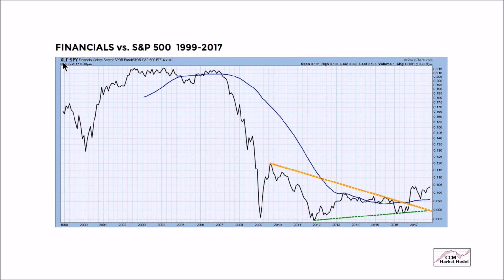This is XLF relative to SPY. You can see this acted as resistance here, here, and here. This appears to be a bullish breakout. There's step one of a trend change. Now we've made a higher low relative to this low. If we can print a higher high here in the ratio, the odds of financials outperforming the S&P 500 for the next few years will increase.